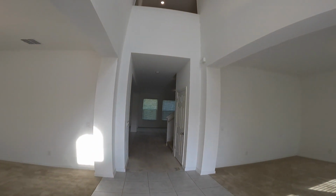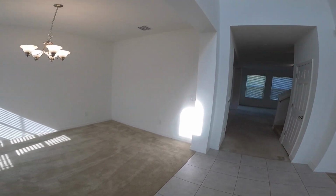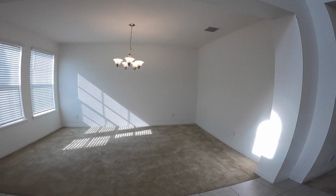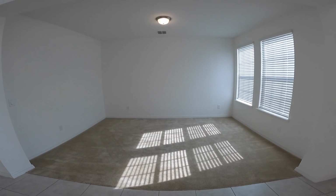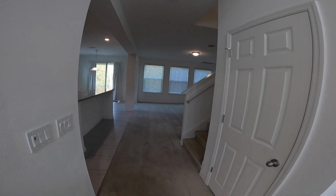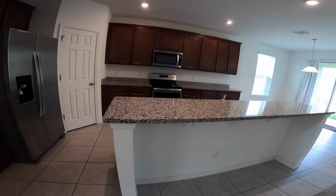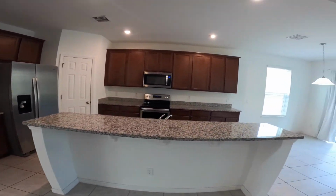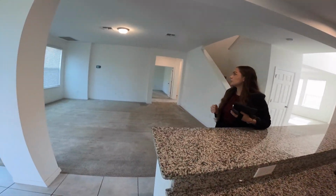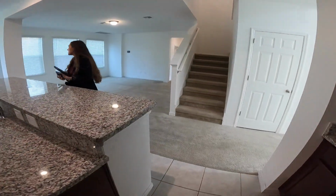As soon as you enter, you have a very, very tall ceiling. On your left-hand side is the formal dining, which has carpet, as well as across is going to be the formal living on the right-hand side, and it has carpet as well. Moving forward, storage closet to the right, and you are greeted right with this big open floor plan concept with the kitchen and the informal living room in your same vicinity of space. Kitchen has granite countertops and stainless steel appliances.